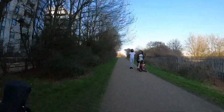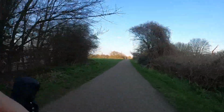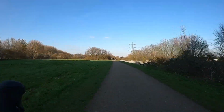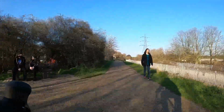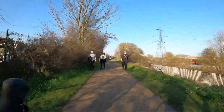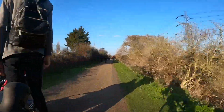Now this section of the route is shared with pedestrians, so I'll issue my usual warning: be courteous to people, they're allowed to enjoy the path. But it's actually a really pleasant part of the route. We're just going on this paved path through the marshes and we're going straight down here. And really, just enjoy the scenery for a while, to be honest. These are allotments on the left, by the way.